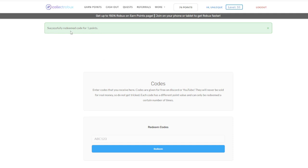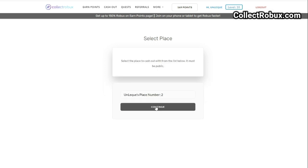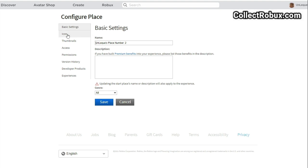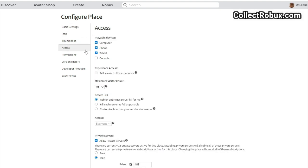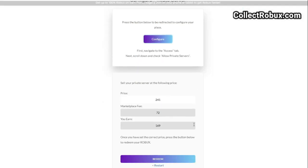Finally, let's withdraw the points we earn into our account by quickly converting them to Robux. First of all, we enter the cash out page. We write how many points we will withdraw from our account and press the continue button. We choose a game of our own on our account. By pressing the configure button, we make the game public and we activate the private servers from the access section. Finally, we save the private server price by bringing it to the value on the site.